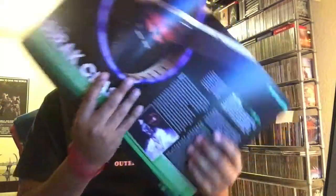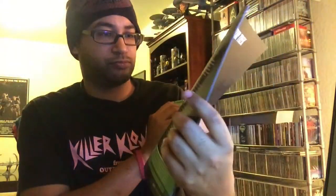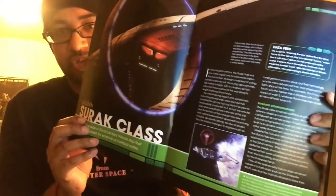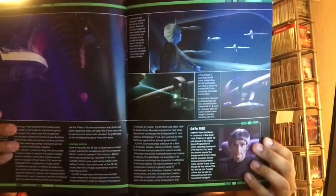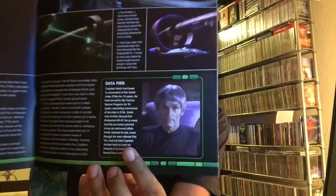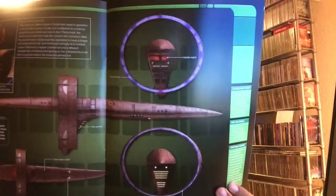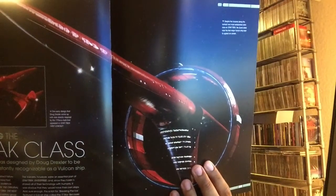But alright, turn the page, another great image of the ship here. This time it's a different image than what is seen on the cover, with some information about it, as well as a screen cap or two. More screen caps from episodes from Enterprise, as well as some more information about the ship. Here's one of the Vulcan captains down there below. And the center page, diagrams showing what things are, what they do. And a section on the designing of the Surak class with some very nice imagery there.